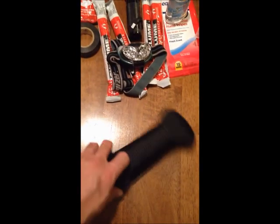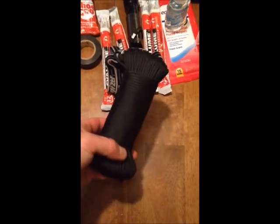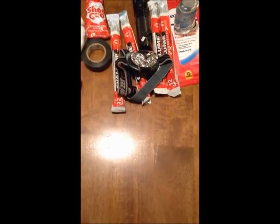100 yards of 550 cord. Million uses. You can lash traps together, lash things to your backpack, tear it apart, make snares, use it for fishing line.